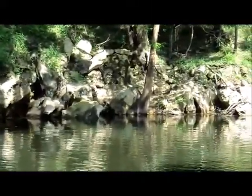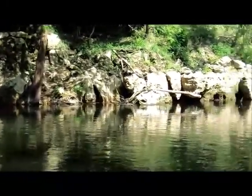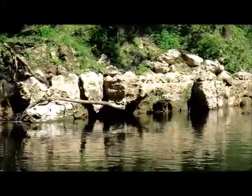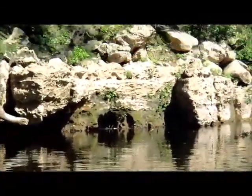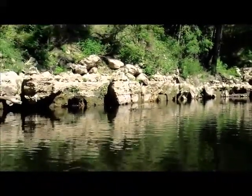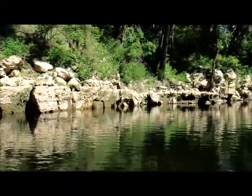This bank immediately downstream of Morgan Springs is a great example of what exists here on Holly Point. It is very cavernous and fractured. There are two springs that come out of this bank under the water line.